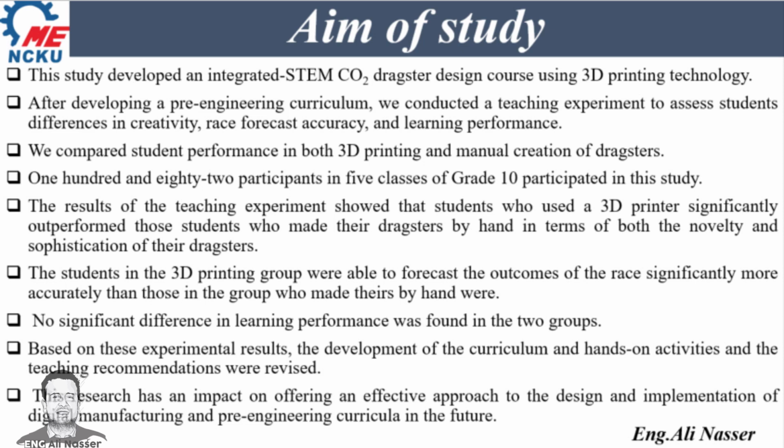Based on these experimental results, the development of the curriculum and the teaching recommendations were revised. This research is important in offering an effective approach to the design and implementation of digital manufacturing and pre-engineering curricula in the future.